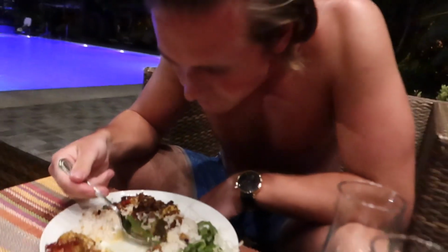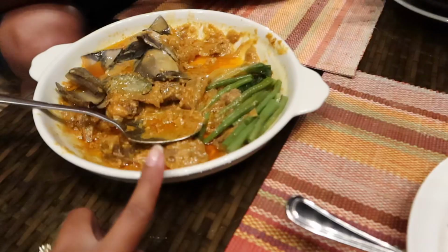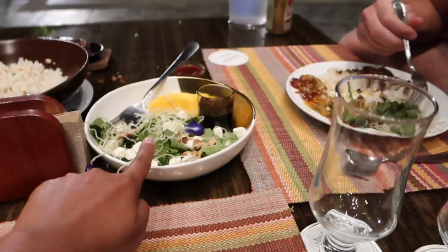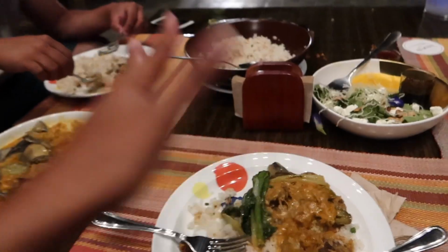So right now we're watching The Notebook because Martin hasn't seen it yet, so it's one of my favorite movies. How's the food? Very good. Their kare kare is so good. Also the pechay salad. Well, everything else here is good. Kare kare really stands out for me. It's the best. It reminds me of my grandma's cooking, and that's a compliment.